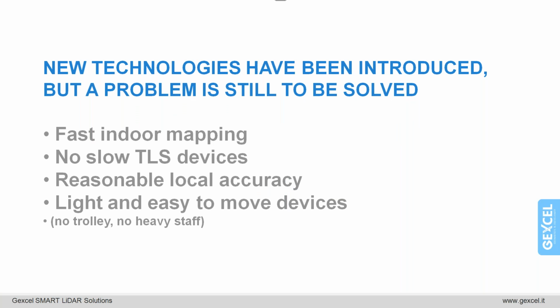So when we work indoor, we still have the traditional terrestrial laser scanning approach. That means static scans, time of scanning. Sometimes you are still forced to use targets because the automatic registration does not always work perfectly. And so now we can say that this problem was the last big problem in creating 3D digital models.